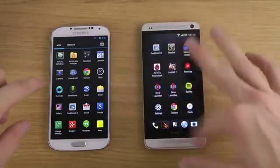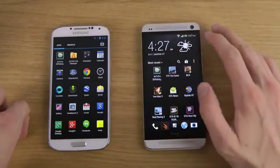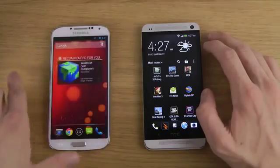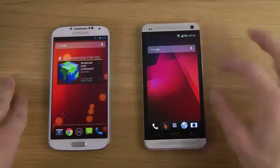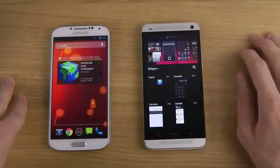Here you have to use a little scroll to go up and down, and then we also have the widget page here, of course. In the Google edition, of course, you can add your own widgets and download more apps. If you want to see your apps or widgets that you can get on the HTC One with Sense, you have to kind of do it like that, I think.